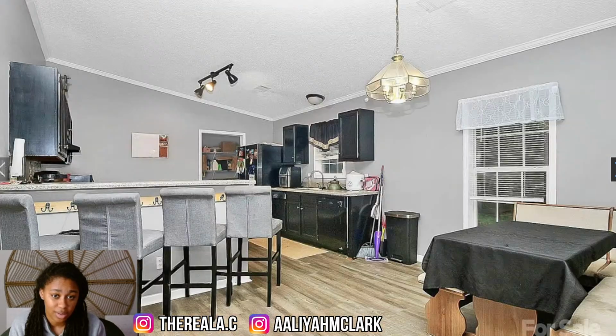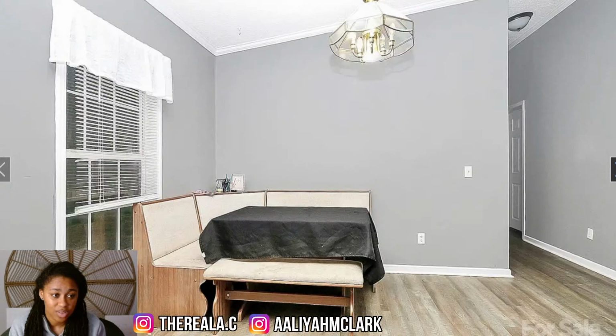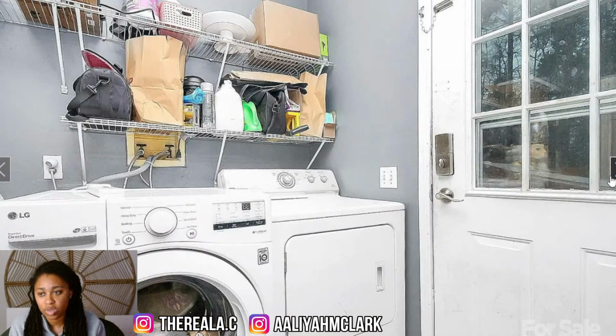Yeah, okay. It's okay though. I guess it does what it needs to do. I wish that it was decorated a little bit better, but I'm sure someone is still living in this house.